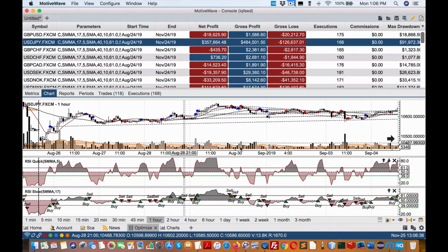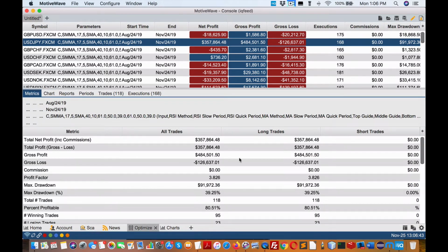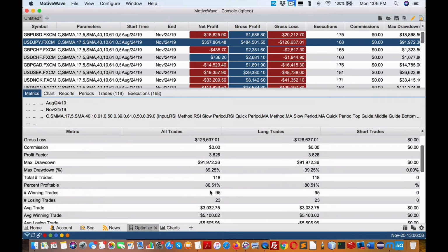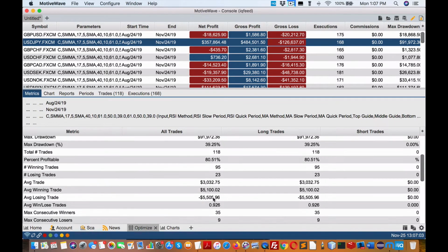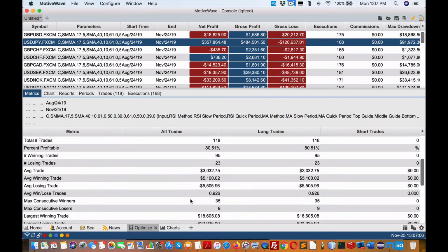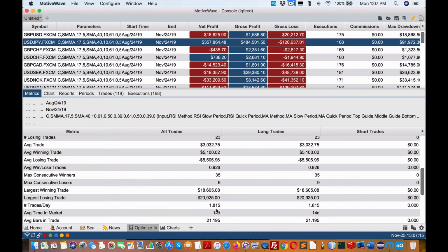So here we can see we have buy sell. Let's look at our metrics here. So gross profit 484,000. Gross loss would have been 126. So that would have been our P&L 357. Drawdown, okay, that's pretty high, 39.25. Profitable at 80.51. Average trade would have brought you $3,000. Largest winning trade 18,000. Largest losing trade at 20,900. Total trades per day 1.8. Average time in the market 14 days.